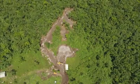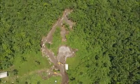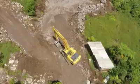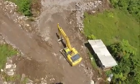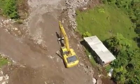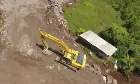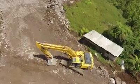The second type of investigation we do is called a test pit. The test pit is essentially a trial excavation. So we use a large digger, 30 ton in this case, to excavate a hole in the ground to simulate what would be happening during construction.